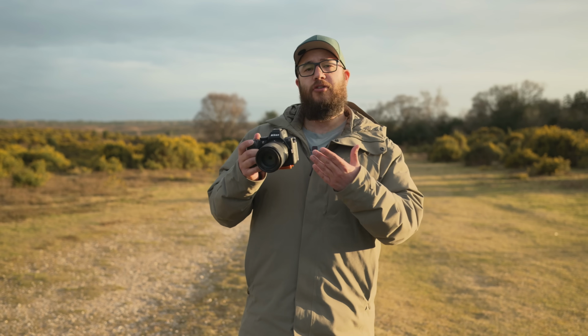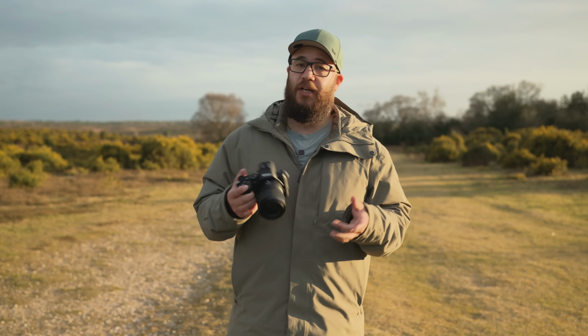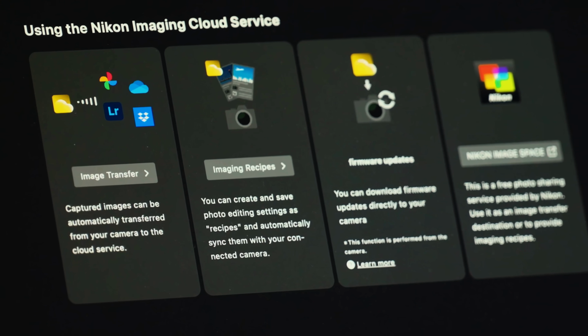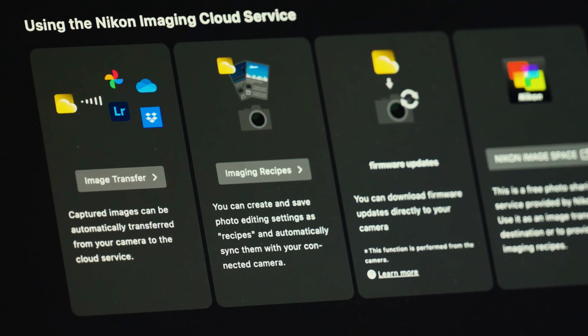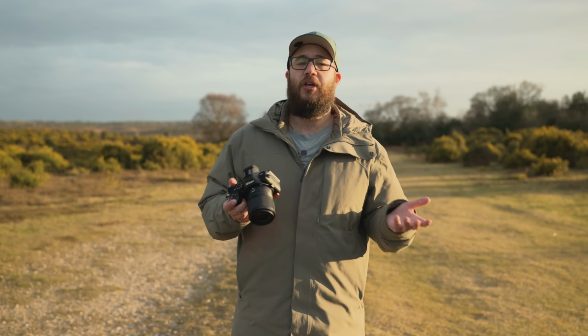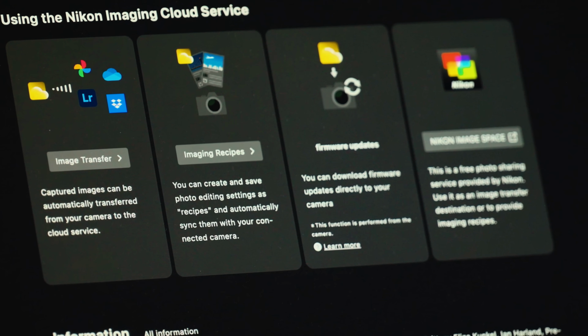The Nikon Z5II also supports the Nikon Imaging Cloud. For those of you that are unaware, the Imaging Cloud is a service that's free to use and allows you to back up your images on your camera directly to the cloud once your camera is connected to Wi-Fi. When you're registered to the Nikon Imaging Cloud, your camera starts automatically uploading images, backed up for free for 30 days. They can be moved to another cloud service of your choice, and you can set up an image transfer service. As well as the image storage, Nikon Imaging Cloud gives you access to imaging recipes.